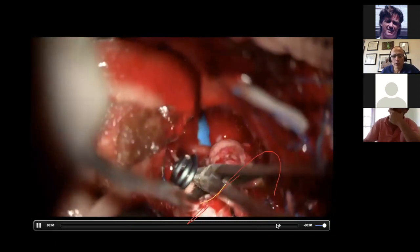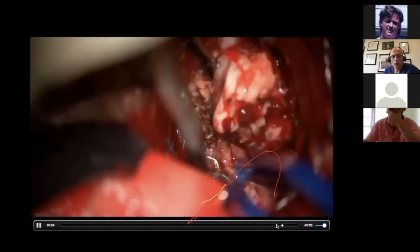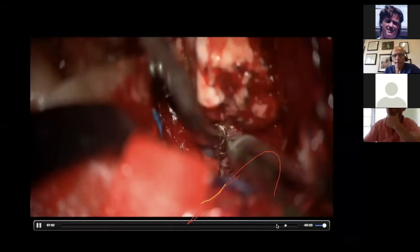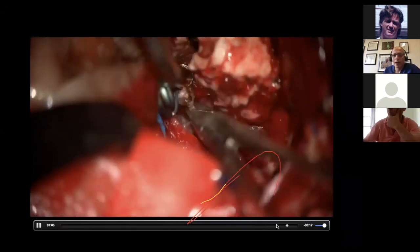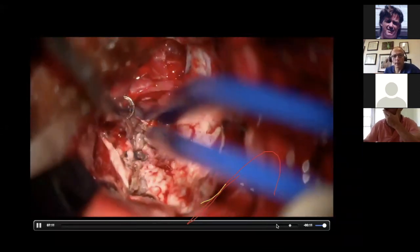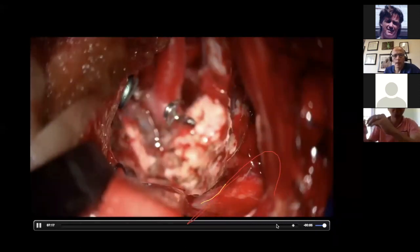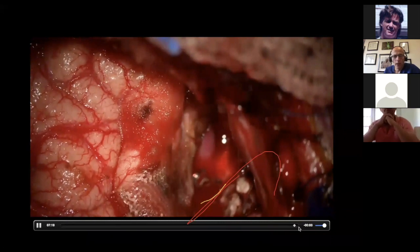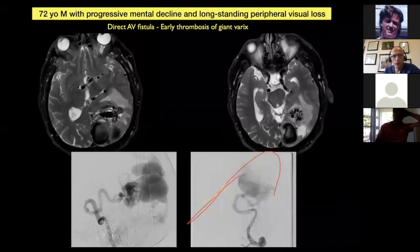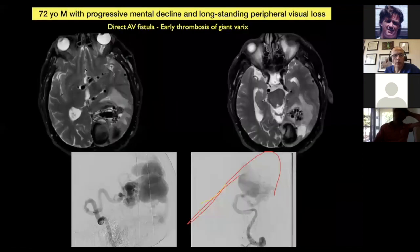And last part of the surgery, disconnecting the draining vein. If you have more than one draining vein, and after dissecting enough, you can take one of them in some circumstances, but not at the beginning, okay? So this is the final. She did very well, actually, and she's been tumor seizure-free with very good resection and very perfect functional outcome.